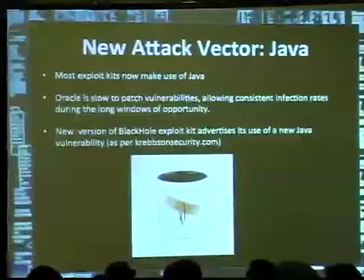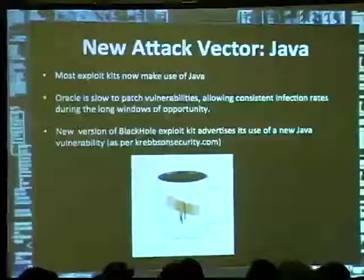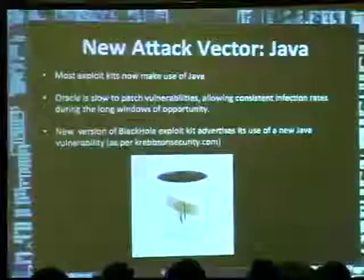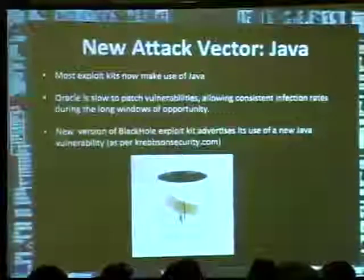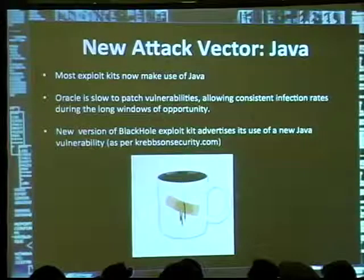So that window of opportunity is very large, and attackers are leveraging that window of opportunity and developing exploits that are Java-based and including them into automated exploit kits for things like drive-by downloads. The new version of Black Hole advertises a Java vulnerability, as reported on krebsonsecurity.com.